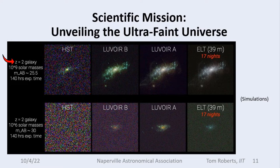So here's some examples of how LUVOIR can see distant ultra-faint things. For a Z equals 2 galaxy of a billion solar masses, Hubble can sort of see it. The two LUVOIRs can see it very well. And the extra large telescope, this is one proposed to be on Earth to be 39 meters, is in the same ballpark. But if it's only a million solar masses, Hubble doesn't even see it. The two LUVOIRs are right on, the smaller one is right on the edge of seeing it. The larger one can see it reasonably well.